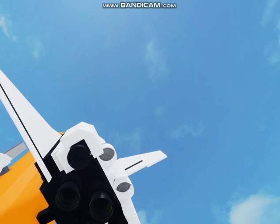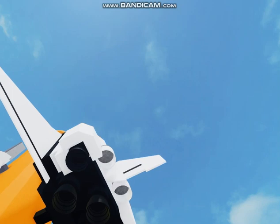Go for today's launch of Space Shuttle Discovery. NTD, this is SRO on 212. SRO? SRO, go ahead. Keep going.